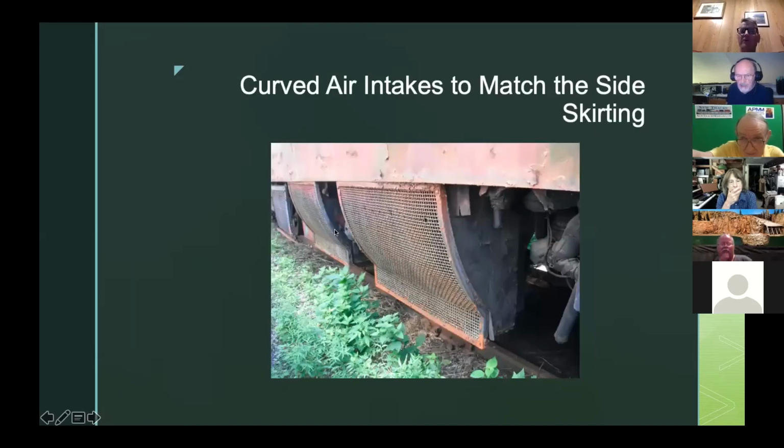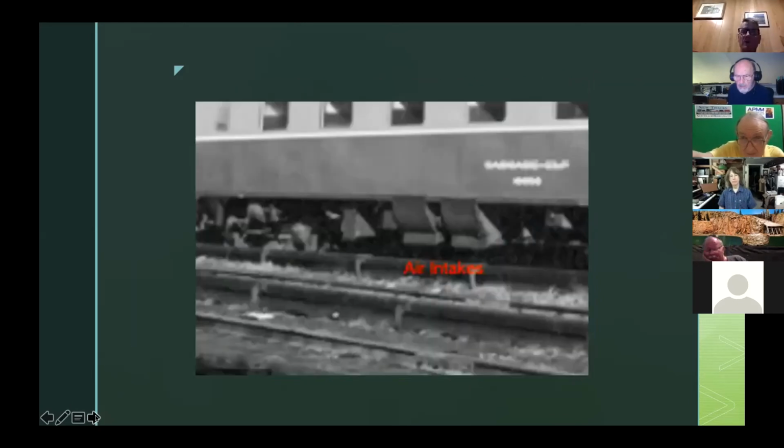Okay, so here's those curved intakes again. So you can see even with the side skirting removed, they were still there. Here's a picture of them on a car. Sorry, it was really small, so when I made it bigger, it got all blurry.